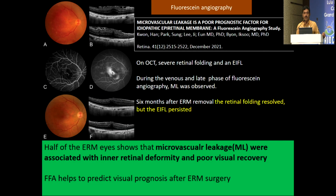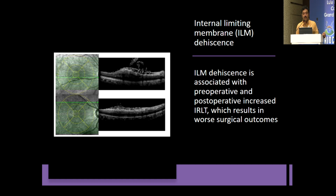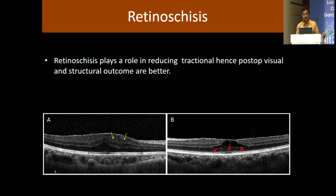FFA definitely helps. If you see vascular leakage in patients with an ERM, they tend to have poorer prognosis than in cases which don't have much leakage. So it is a very useful tool in helping the prediction. Then ILM dehiscence is associated with a postoperative increase in intraretinal thickness, which results in a worse surgical outcome.